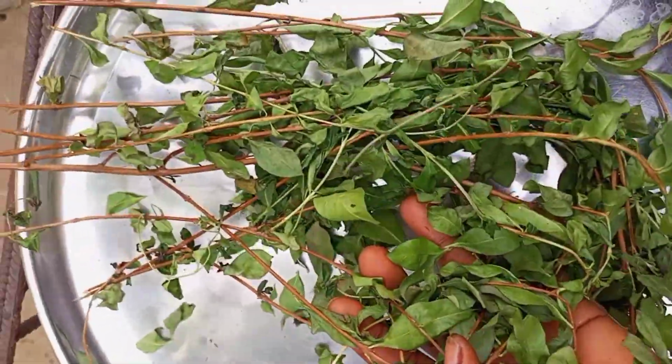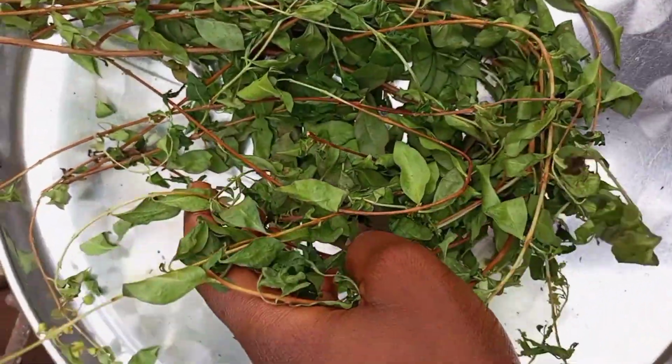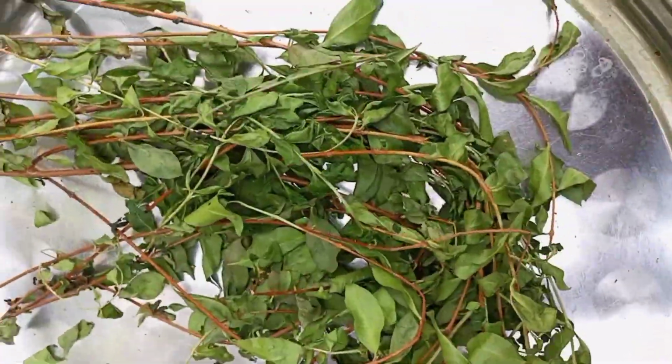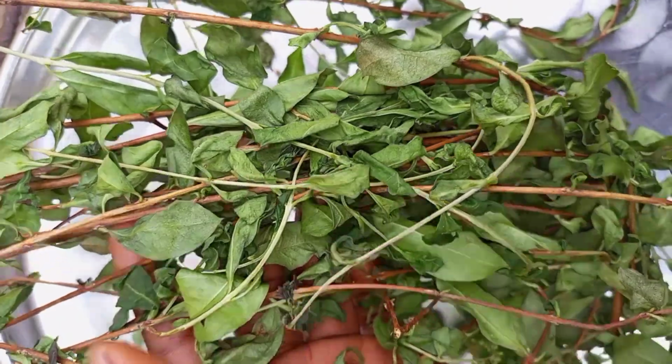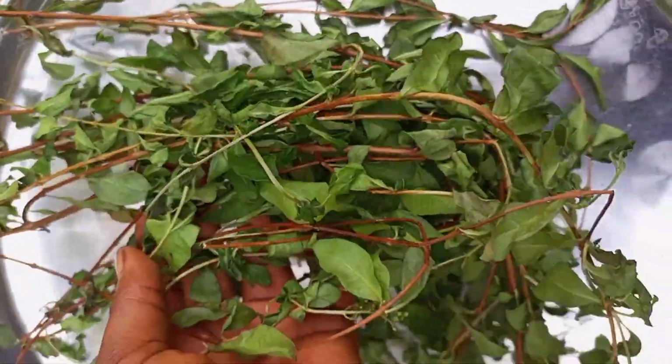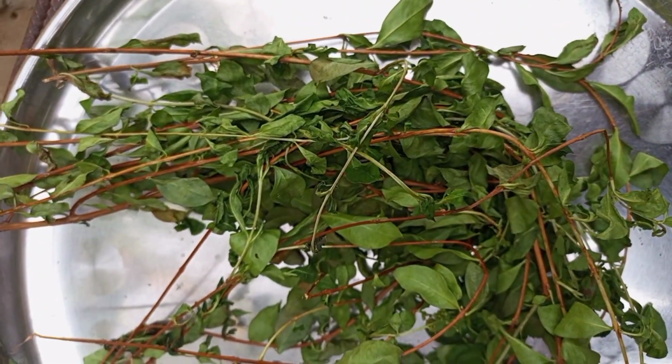Welcome back guys. This is my henna leaves, all fresh and glowing. As you all know, I like washing all these leaves before I proceed to making my powders, so as to get rid of all the dirt on it. This step is really important, so please do not skip this part.